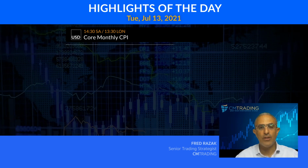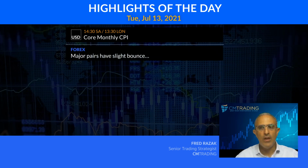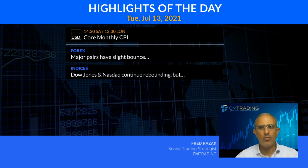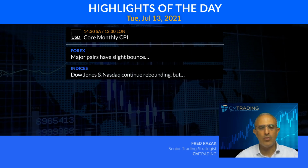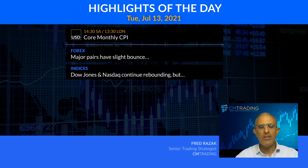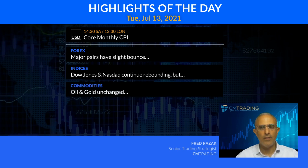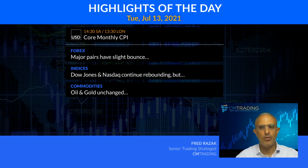Now, looking at the various markets, starting out with the Forex symbols, the major pairs have a slight bounce, while looking at the indices, both the Dow Jones and the NASDAQ continue rebounding to their highs. But the question is, is it solidified? Because the stocks are not doing that. Now, looking at the commodities, both oil and gold are pretty much unchanged.